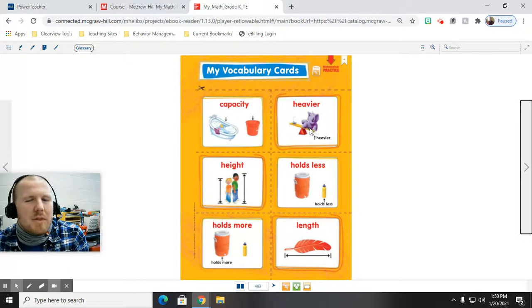Heavier, I think you all know what that means: it weighs more, so it is harder for us to pick up. Height, you guys know we talk about height when we're growing. The doctors always want to know how high we've grown or how high we are standing, so they need to know about height. Holds less, holds more. They're pointing to this little bottle because it holds less inside. Maybe it's Gatorade. It holds less Gatorade than this big cooler, which holds more Gatorade. Could you imagine having that much Gatorade? Sounds good.